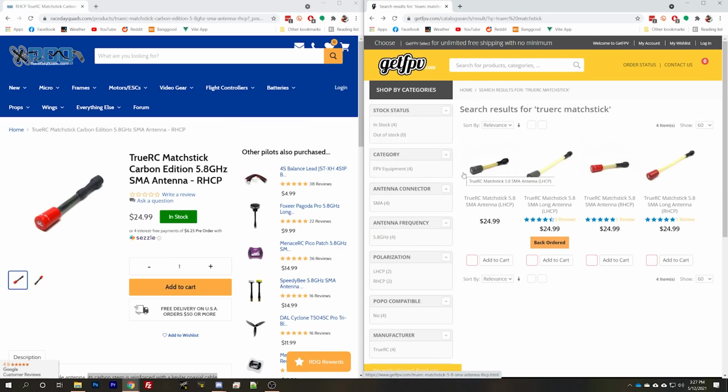I have mixed feelings about this stiff coax because what I've found is that it's not actually designed to be handled a lot. The stiff coax is used in just the RF world, and it's designed to be bent into shape and placed and stay there. And when you handle it a lot, it basically cracks the sheathing and it breaks. So maybe that carbon fiber reinforcement will actually help with that issue. Maybe, yeah. These are nonetheless, TrueRC makes great antennas.